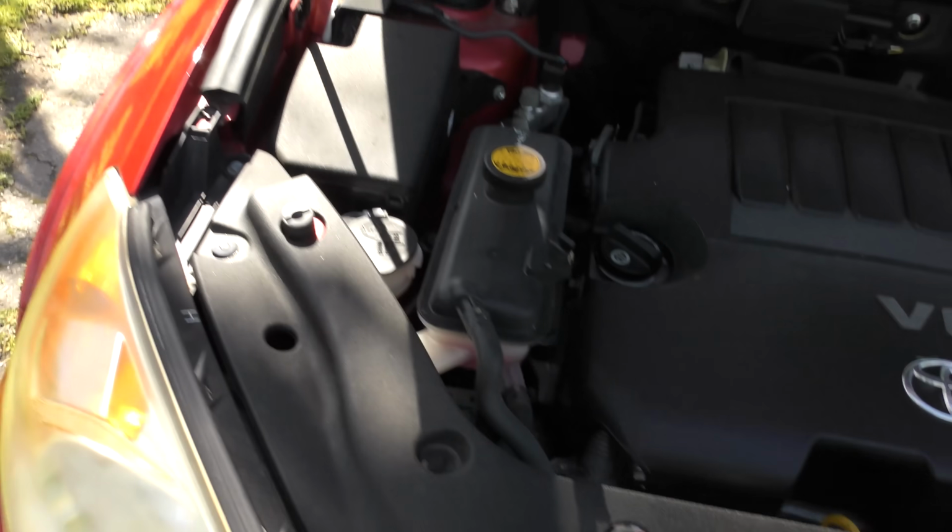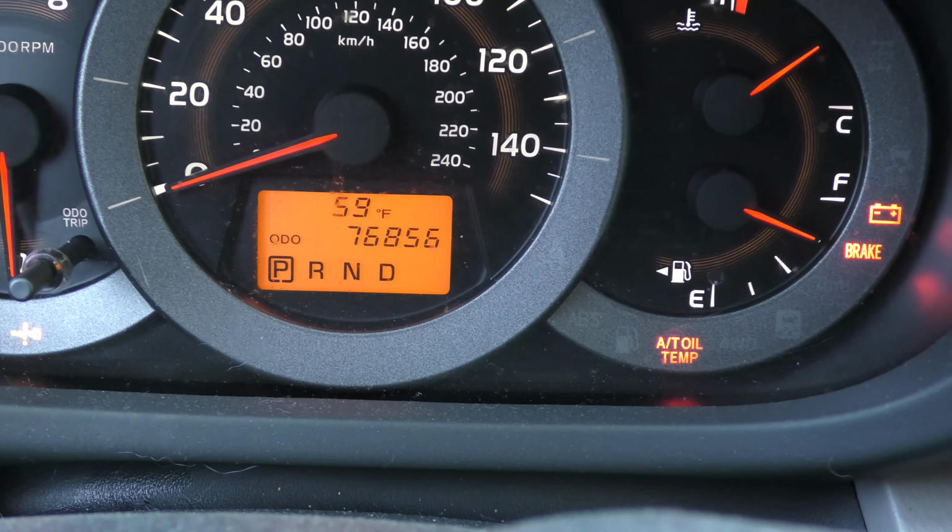He bought this. It's pretty low mileage. As you can see, it's only got 76,856 miles on it. So it's got tons of life left in it.